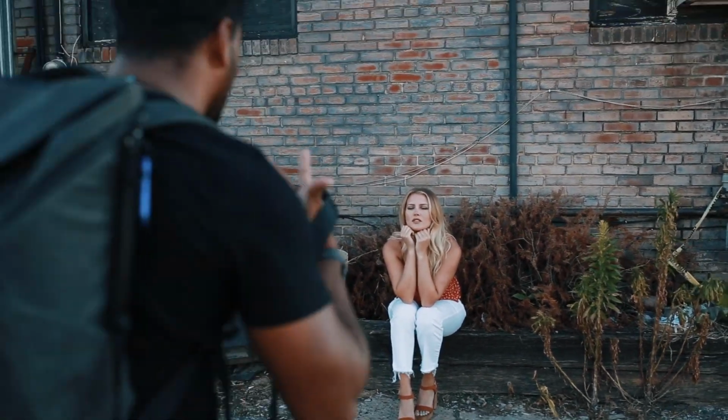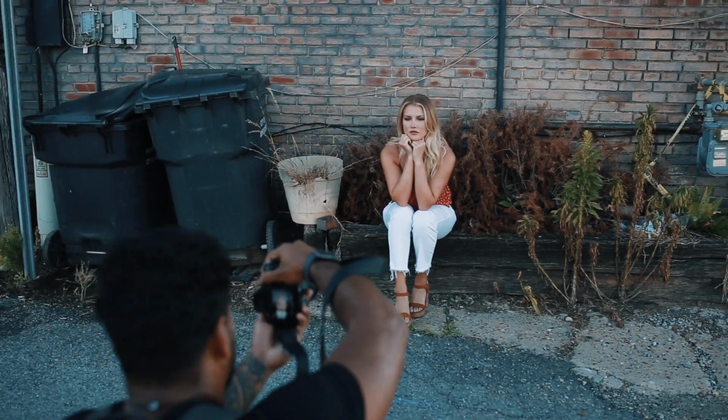Eventually I want to try this with other photographers in the area or from different countries and places, to show the difference in the styles and just to help you understand more about photography. That was my turn. Same location, of course.